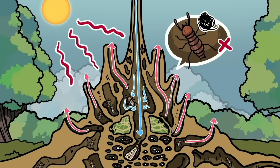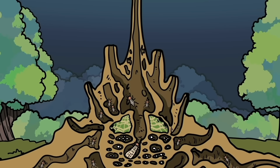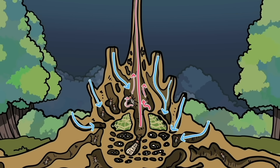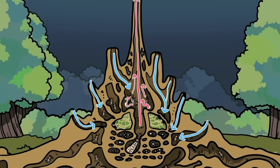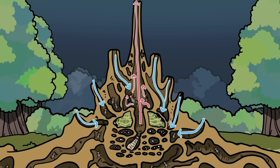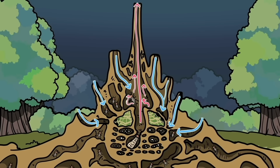And at night, the airflow amazingly reverses as the air in the narrower chimneys cool down quicker than in the central shaft. And so cold air sinks down the chimneys and warm air rises up the central shaft. This ensures the termites have a constant supply of fresh air overnight.